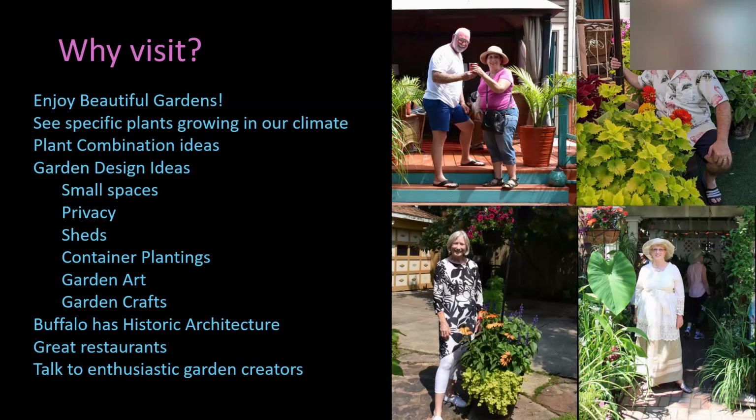So why go to Buffalo Garden Walk? Obviously, to see the beautiful gardens, but also it's really educational. You can see specific plants that are growing in our climate. So unlike seeing a lot of beautiful things in magazines, here you're seeing it where we live. So you know if they grow it in Buffalo, we can probably grow it here. You can see different plant combinations, how they put them together, design ideas, what to do with small spaces. A lot of the gardens in Buffalo are city lots. They're very small, but they do amazing things in these small spaces.